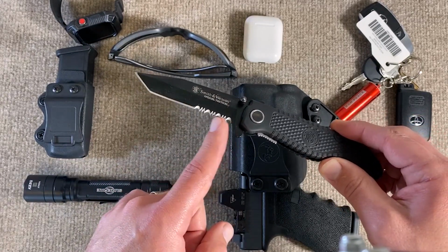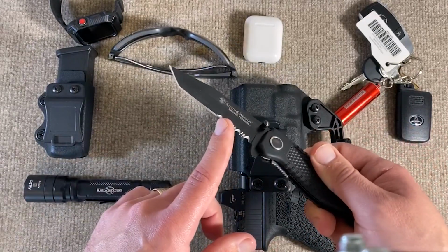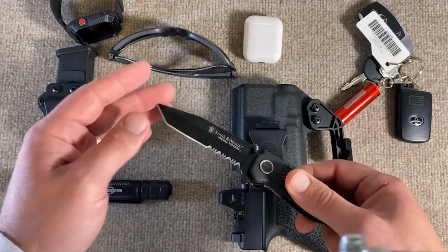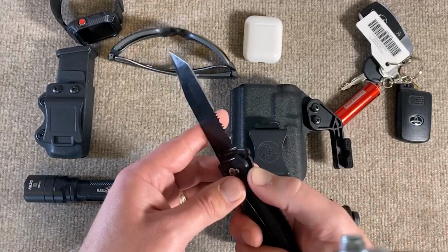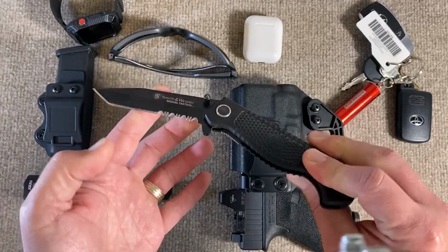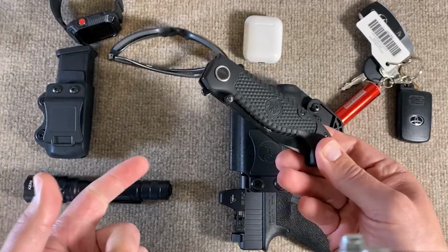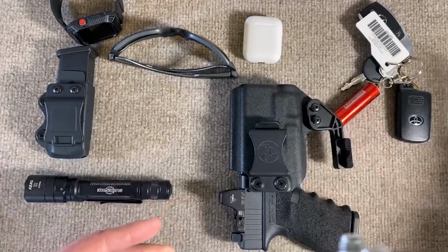I want to be able to have a little bit of grip here in case I need to cut myself or someone else out of something like a seatbelt, or in a medical emergency, if you have to cut through some clothing or something like that. These are very, very handy for that. And of course, in a pinch, if you did have to fight with it, you could. But I use this every day to open up packages and stuff like that. So you should always carry a knife on you.